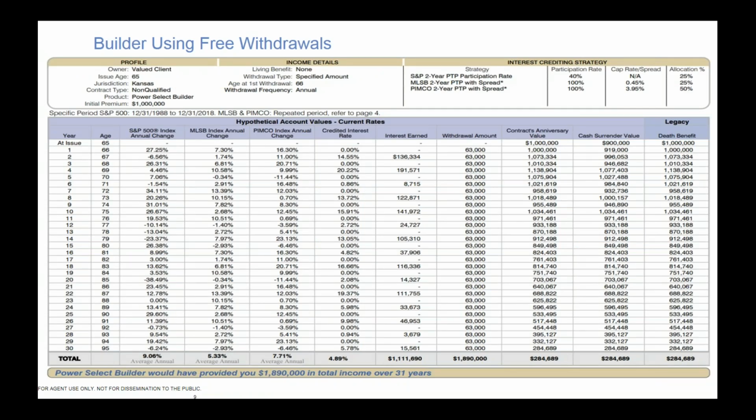One of the things that we like to focus on here at Market Synergy Group is market research, right? As an advisor, how can we help you best position your meeting with your client in order to get that client to become a long-term client, if you will? I'm just showing a quick example here of an accumulation type of product in the Power Select Builder, utilizing free withdrawals, what that looks like. If you'll see on the top right-hand corner, you'll see how we allocate, and that's one of the things that I want to discuss with you here in a moment. Allocation of different strategies, allocation of how we like to illustrate to help the client better understand and get a consistent return throughout the retirement.